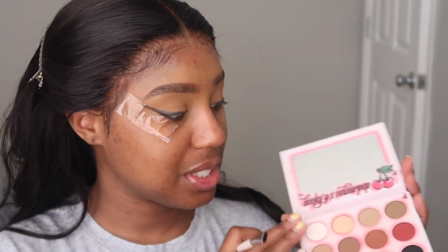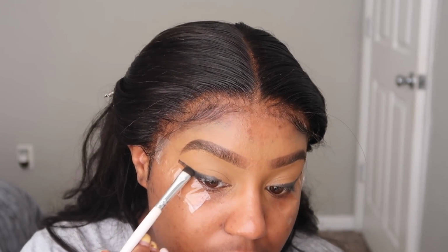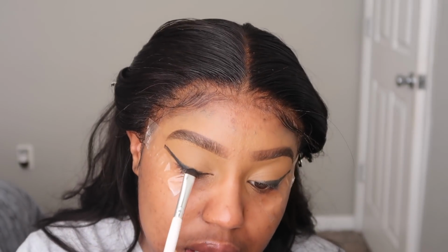I'm gonna be using my ColourPop CHOLA eyeshadow palette because it's gonna have every color that I need for this look. And I'm gonna take the black, and it's called Little Smoky, and you want to set this liner.